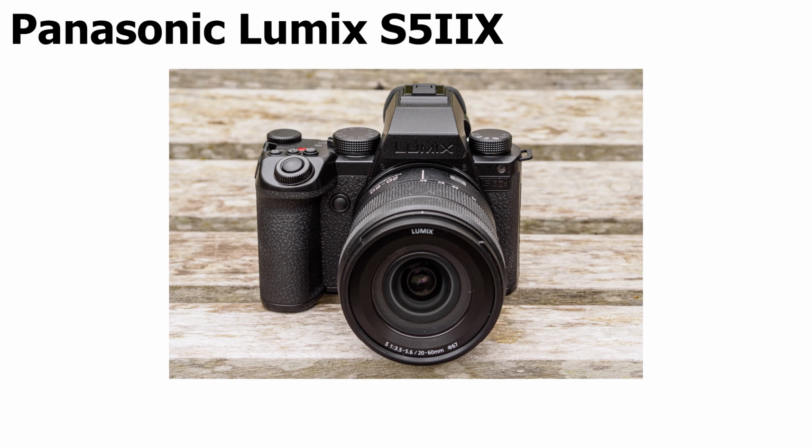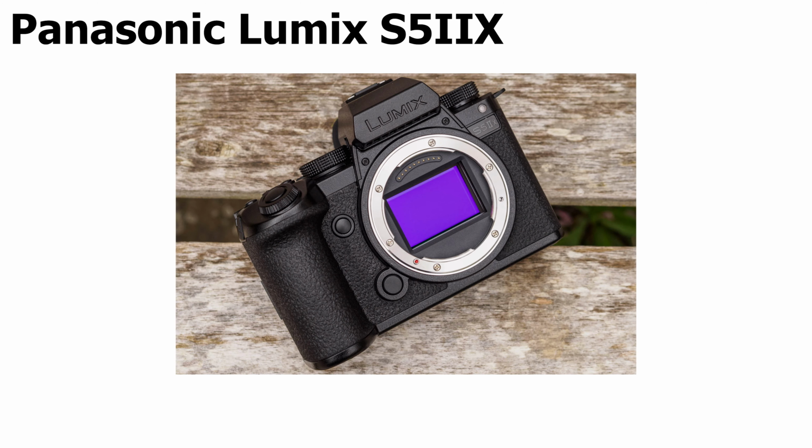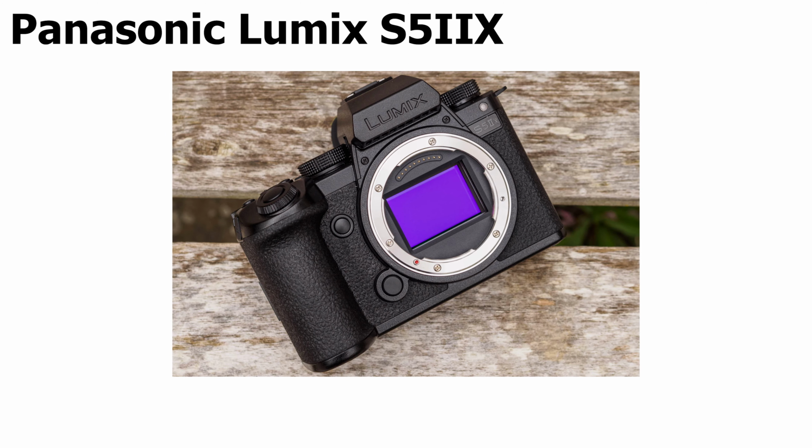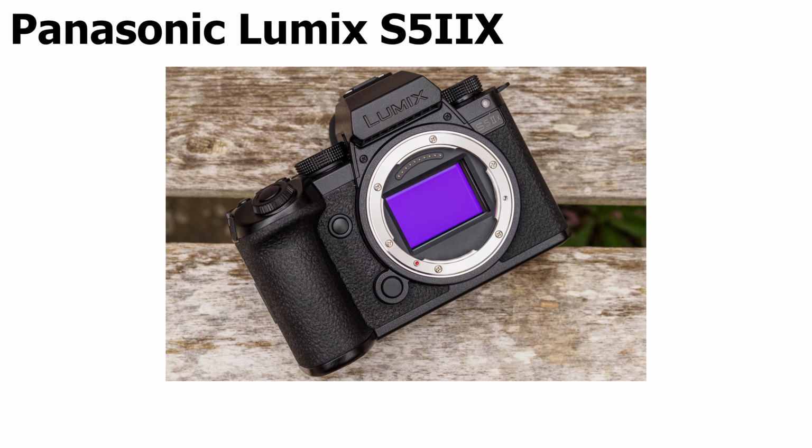Image stabilization is going to be really good as well. The smaller sensor helps there, doesn't it? Yes, it's fantastic. I mean, the smaller sensor is always better for image stabilization, just observationally. On the S5 II, it's good, but on the G9 II, it's just a level above.